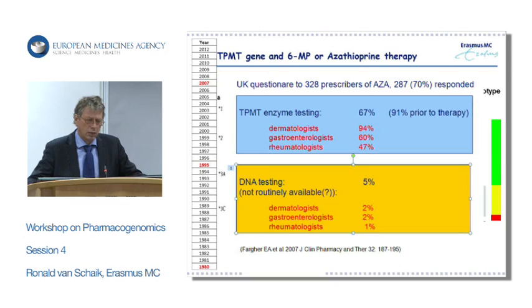In fact, there was a paper in 2007, that's why it's highlighted here, and there was a UK questionnaire among prescribers of azathioprine. And TPMT enzyme testing, which is more or less in the label, was done by 70% of the physicians, whereas the DNA testing was only done in 5%. We're talking about 2007 here. I mean, doing a genotyping is not that complicated. So apparently, it did not find its way into the clinic.